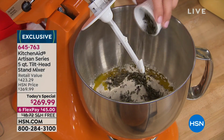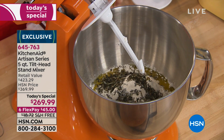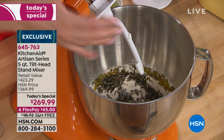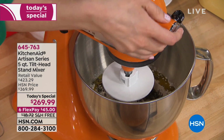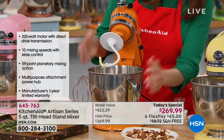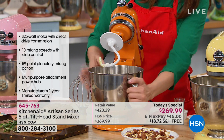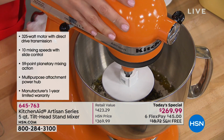Talk about the power in this baby. 325 watts. This is the most power you're going to get in a tilt head stand mixer on the market today. Look at how smoothly it tilts in and out of the bowl. The bowl itself twists on and twists off with the snap of the wrist, that's it. And we're going to make bread today.